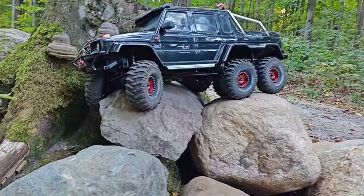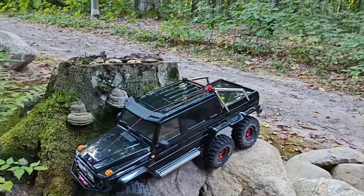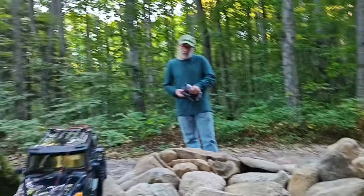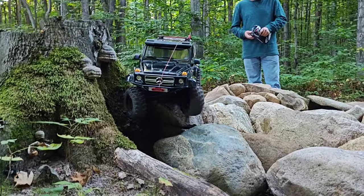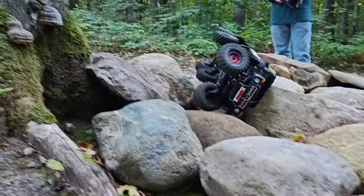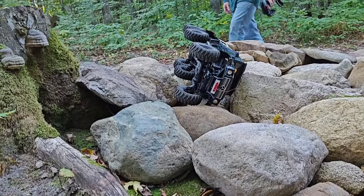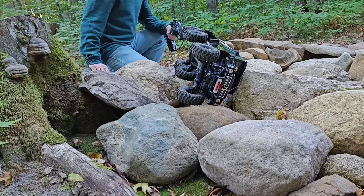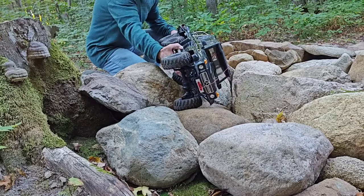Now you don't have too many choices with that 6x6. I think I'd probably back up, yeah. Maybe drive it right over this edge down that way. Oh! 6x6 upside down. That's a whole lot of truck upside down.